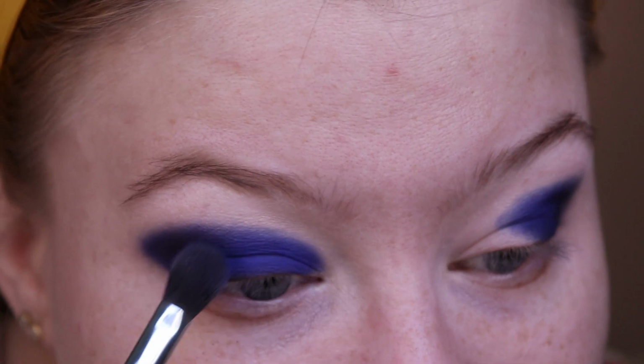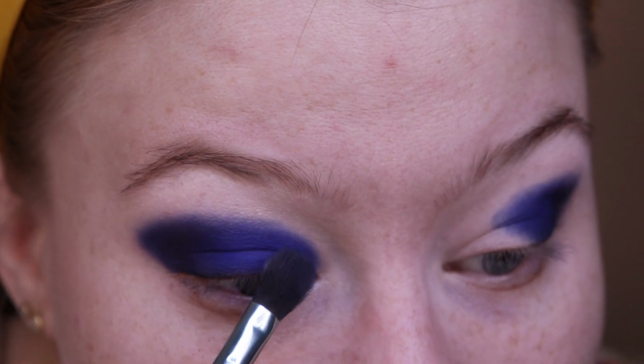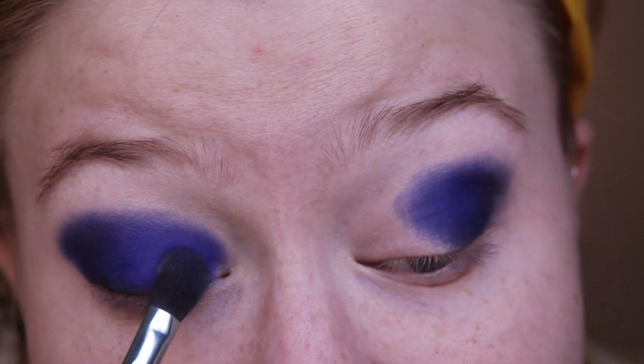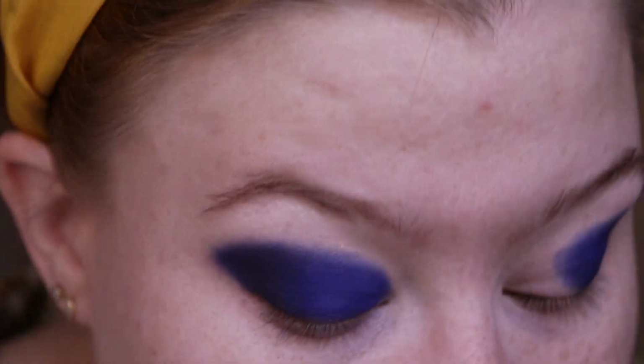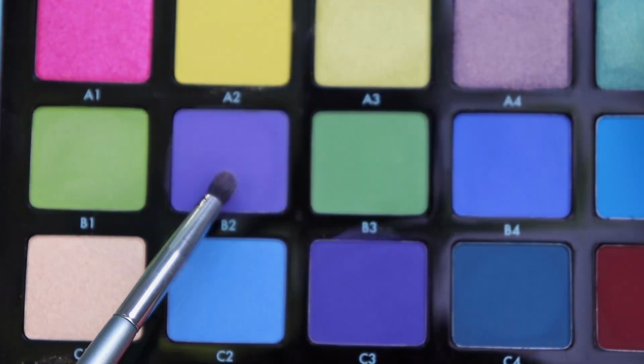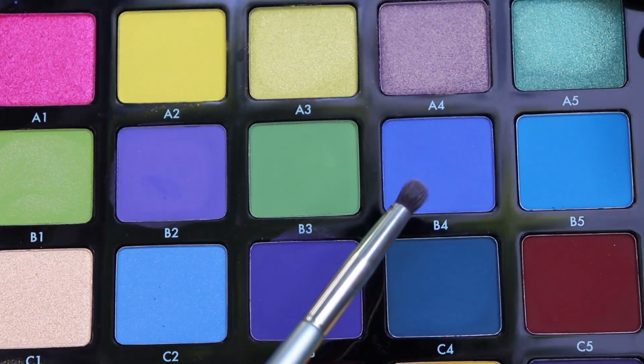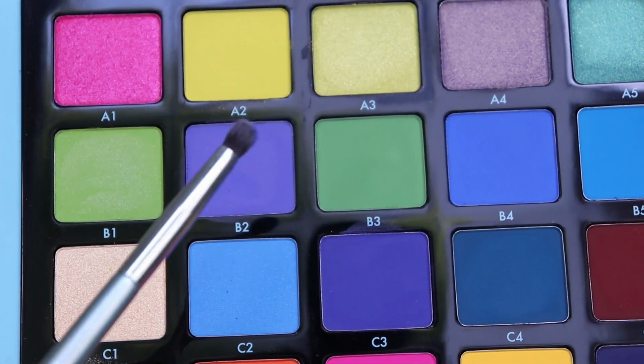And as you can see, they do blend out really nicely by themselves as well. Of course, this is a different primer than I'm used to using, but I feel like it looks really nice. Now I'm going to dip into this one, but I just realized this one is also so beautiful. So maybe I will use that for my lower lash line.